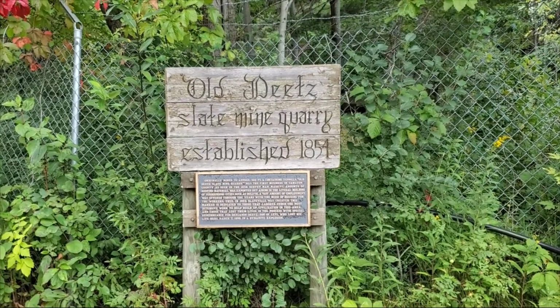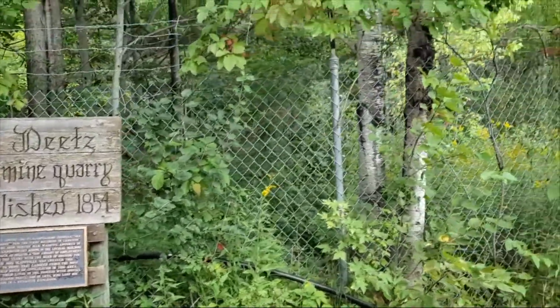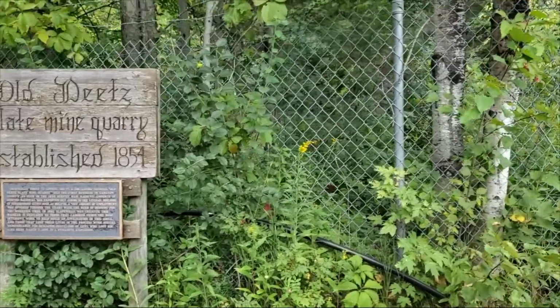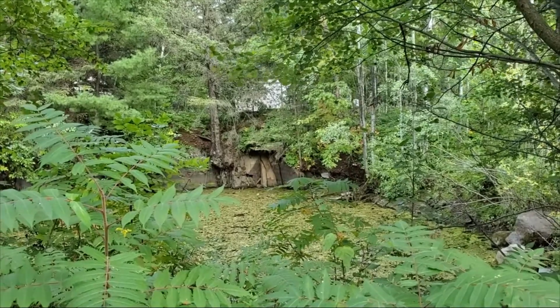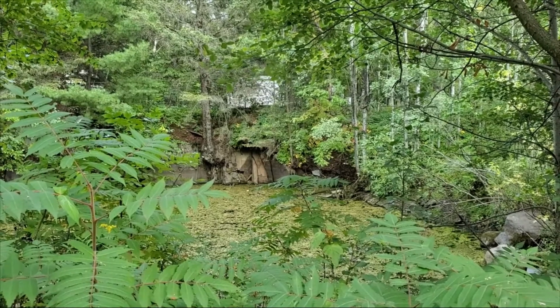This property is on an old slate mine quarry, and you can see it's fenced off because there's a big hole in the ground, but I'll try to get around to show you. So taking the video through the fence, this is just what it is, basically a pit where there was a slate quarry before, and now it just has water in it.